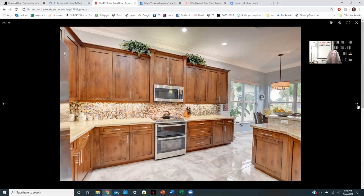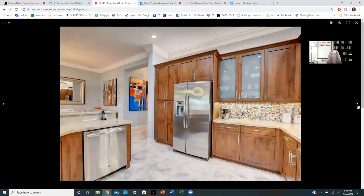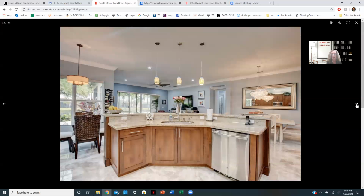Stainless appliances and a double oven. Lots of cabinet space, lots of counter space. And this is what you'd be looking at. If you were the chef of this house and in this kitchen, you'd be looking out into your beautiful great room.